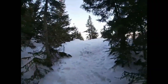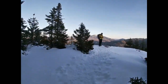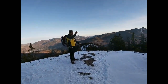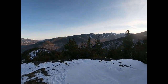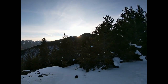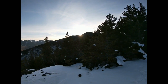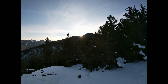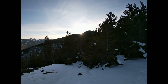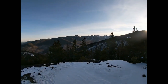Here we are coming out of the woods. One of the views on our way down. Very nice day here. Sun's starting to go down, but should be out before we have to put headlamps on. Right over where the sun is, that's where Big Slide is. You can't see it because it's behind the other ones there. That was an awesome summit. Great day.